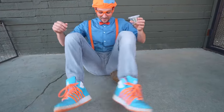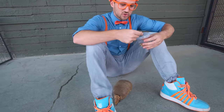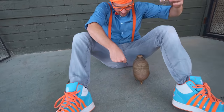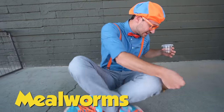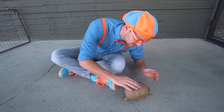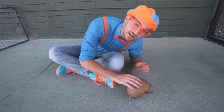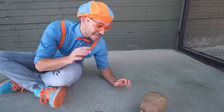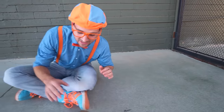Whoa, hey, what are you doing? You want a treat? Armadillos love mealworms. Here you go. Uh-oh. Hey, come right over here. Here you go. Look, doesn't this armadillo look hard? Yeah, it is kind of hard. And it's not a shell. It's bone inside the armadillo's skin.